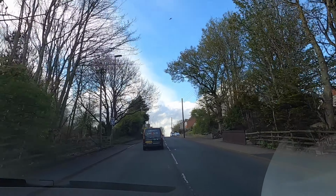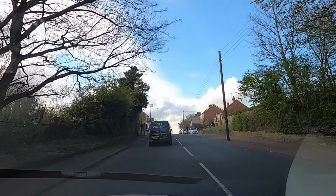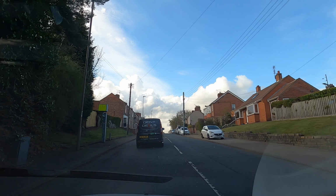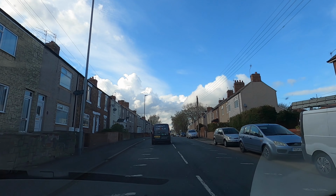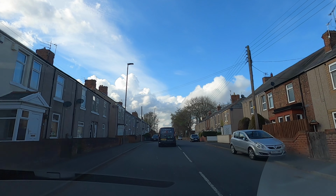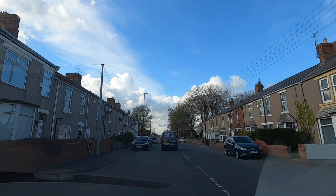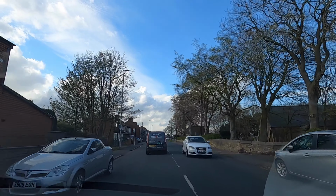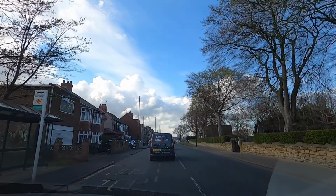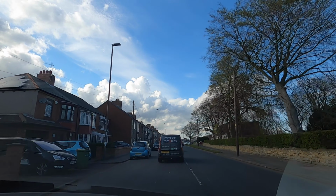Speaking of clouds, we've got some very dramatic skies going on. Look at this. We've got blue, and then we've got these big, puffy rain, stroke, storm type clouds around, which don't look as bad on this camera. Because this camera makes things look zoomed out a bit. Never mind. Trust me, they're dramatic.